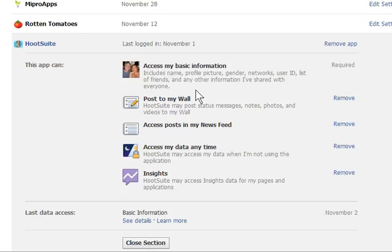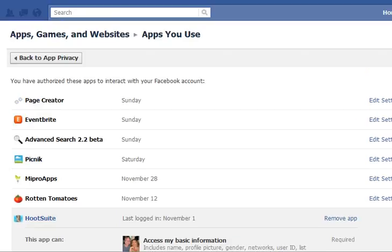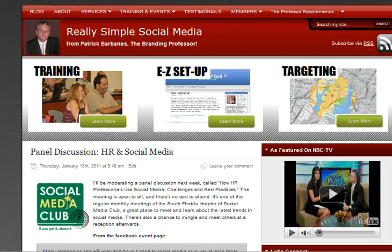Let's say that Hootsuite decides to run a promotion and start to post things to my wall about that promotion. They actually technically could do it because I've granted them the permission to post to my wall. It says right here, Hootsuite may post status messages, notes, photos, and videos to my wall. So what I really want you to do is go in there, check those, and then you can always change them by removing some of those accesses that are optional, or you can even remove the whole app by clicking on Remove App. So very important to do it, especially as things change. The more things change, the more they stay the same, and Facebook keeps changing things a lot.